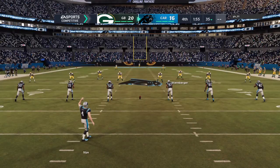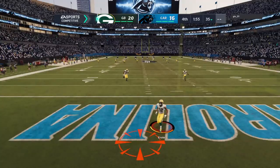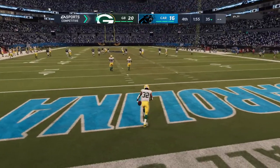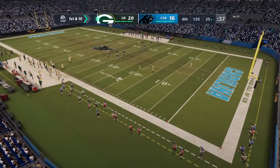Joey Slye to kick off for the Panthers now. We won't throw a pick six this time. Fielded near the back of the end zone, and he'll decide to not bring this one out as their drive will begin at the 25.